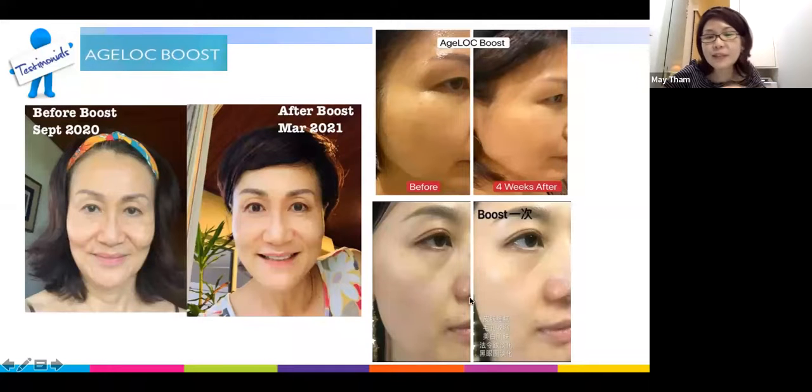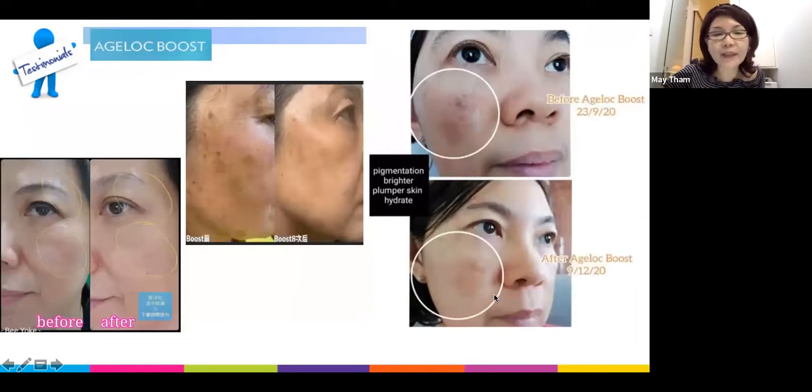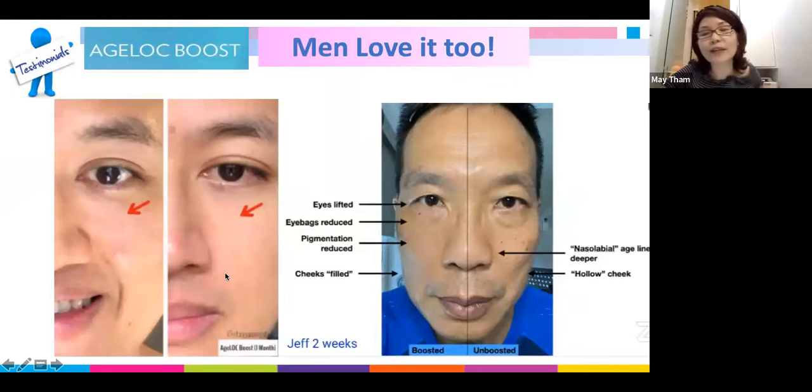And this friend of ours has brighter skin. Okay. And if you have scars and pigmentation, H-Lock Boost is the solution, as you could see from the before and after here. Hey, men like it too, okay? So these products are not just meant for women. We have Jeff here, look at the cheeks. His cheek is lifted and pigmentation reduced too.